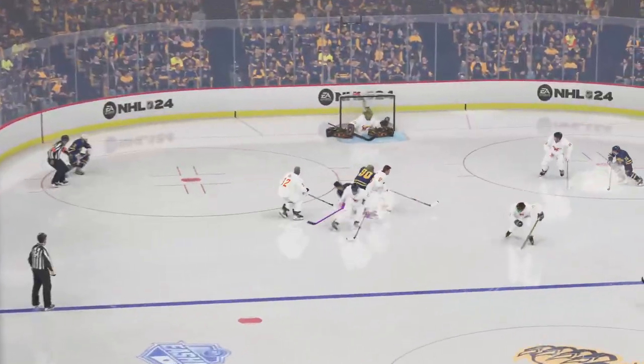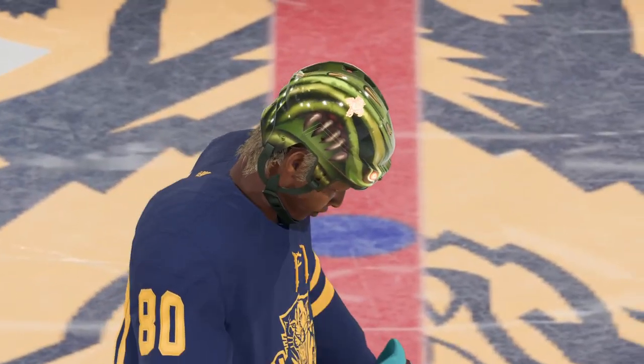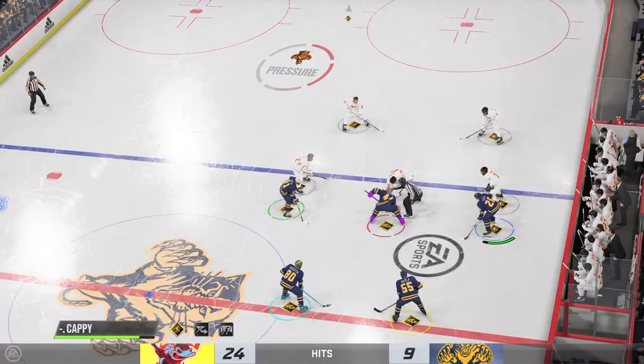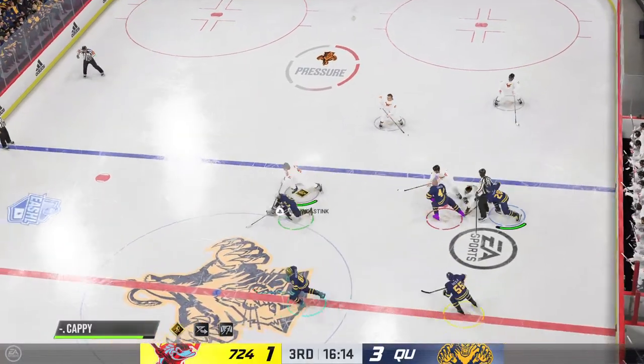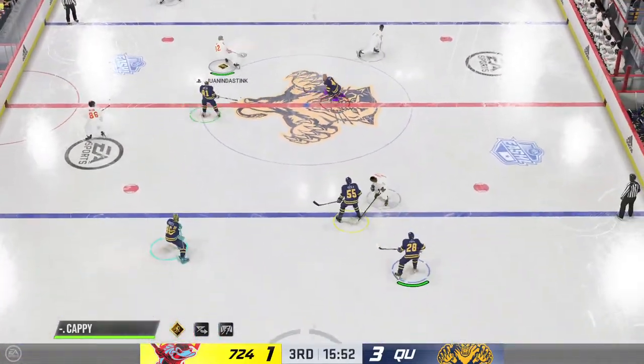As we look at that last save again, James, it is absolutely incredible and so impressive to see a goaltender just out-battle and out-will his opponent to find the puck. Lots of time left in this period. Connecticut's got a 3-1 lead. Pittsburgh's got it in their own zone.